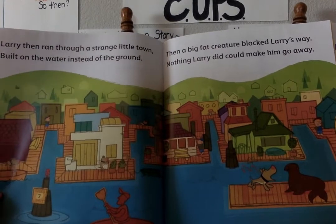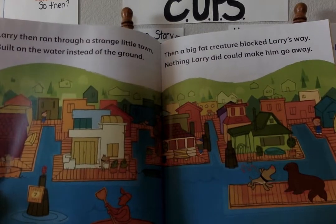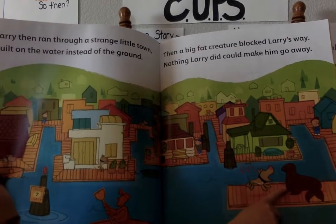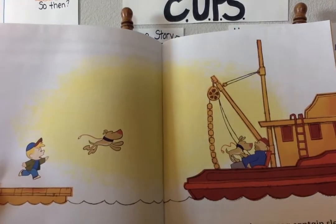Larry then ran through a strange little town built on the water instead of the ground. Then a fat creature blocked Larry's way. Nothing Larry did could make him go away. Poor Larry. So have you identified the problem yet? What's wrong?